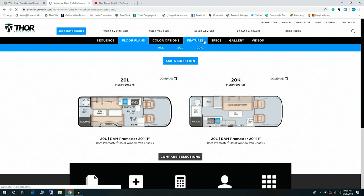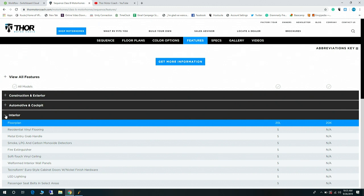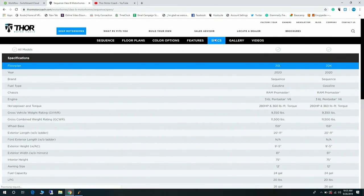You can also click on the features button, and then go through some of the interior features. Oh yeah, it does have that residential vinyl flooring in there, and it does have the Technoform Mura style cabinets. You can also go through the construction and see it's got a 3,500-pound hitch, and then you can go into our spec sheet and get a little more. You can compare the 20L versus the 20K, and you can do that with each and every one of our floor plans.